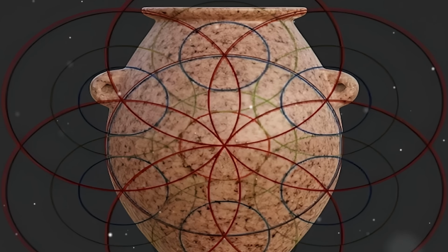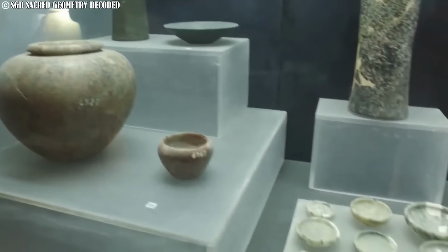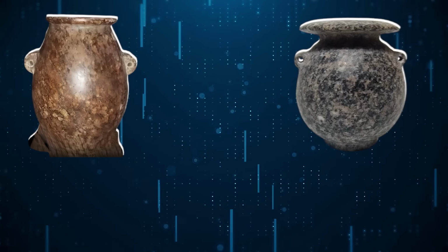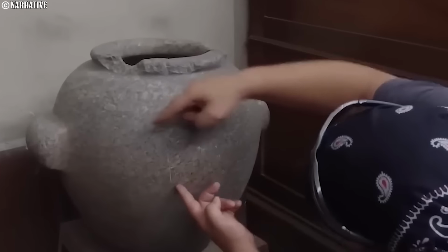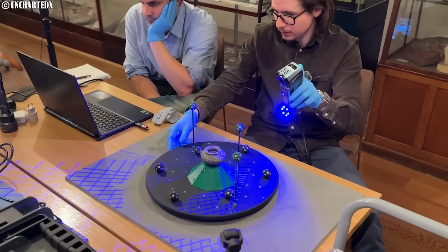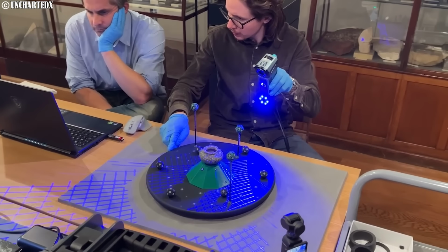At first, expectations were humble. Surely, they thought, the ancient vase would reveal the telltale signs of primitive craftsmanship, tool marks, uneven symmetry, and minor flaws that spoke of human hands working with simple tools. But as the data began to pour in, the room fell silent.